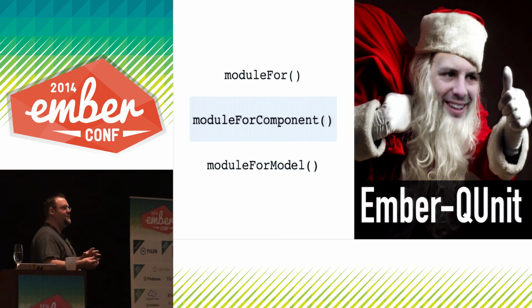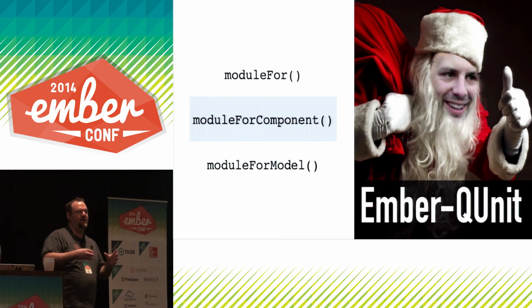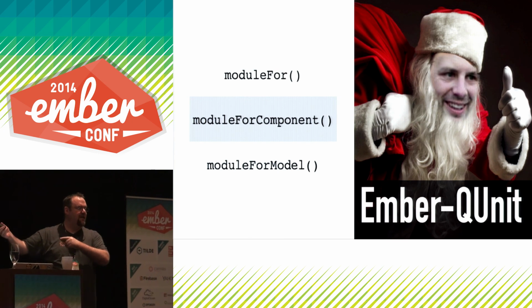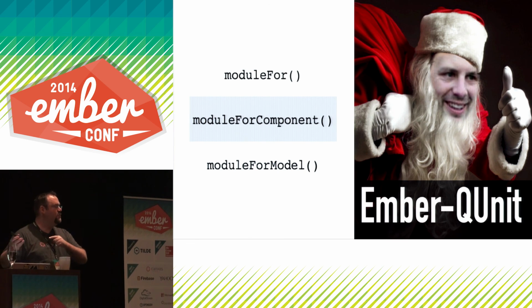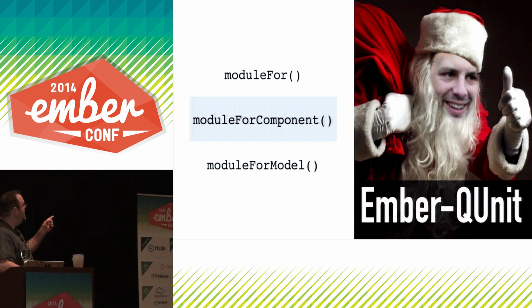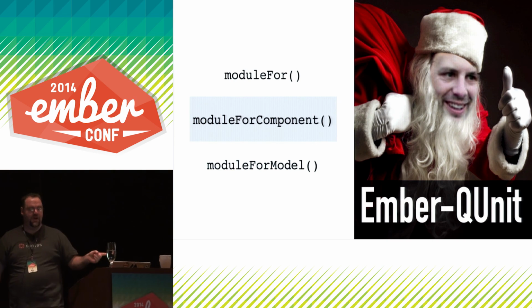So now back to that slide where we had the sad Jasmine and the sad Mocha. We have sad Jasmine and Mocha here. But what we're doing is providing the happy path. We're providing a way that can be replicated into other testing frameworks. So we have moduleFor, moduleForComponent, and moduleForModel.